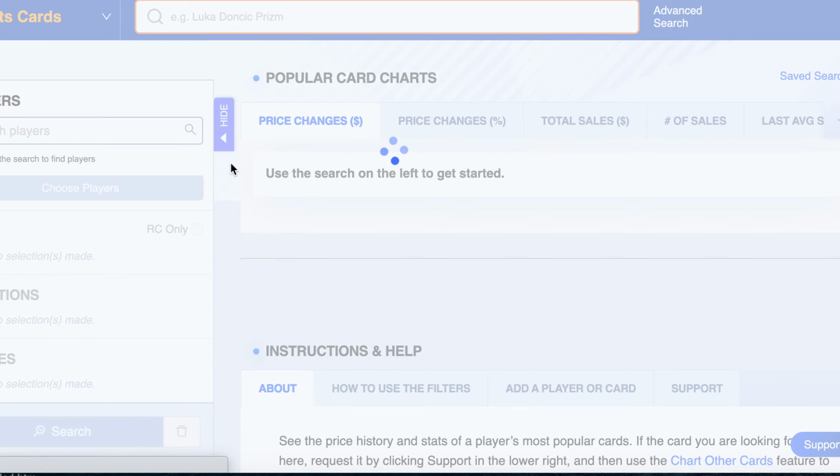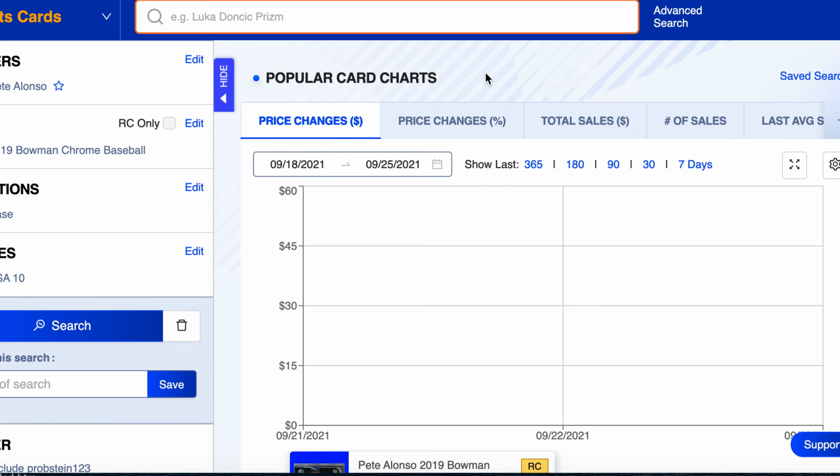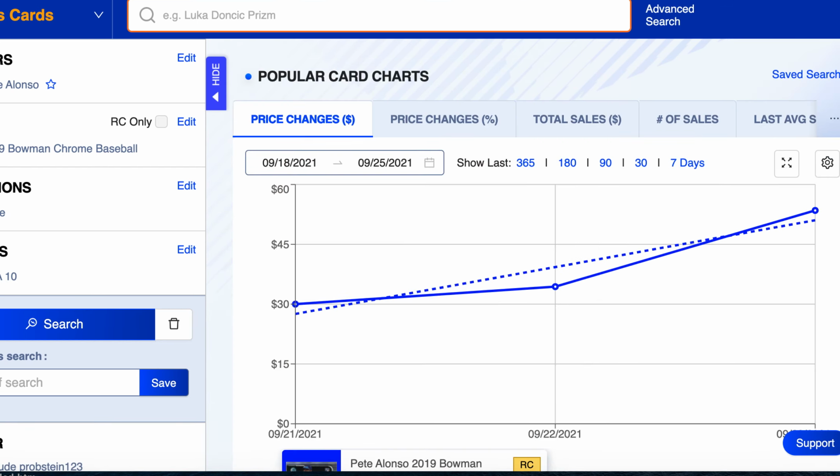By the way, I'm in the Market Movers tool. This is the most important thing I use in sports card investing. You will see why as we go through the video.